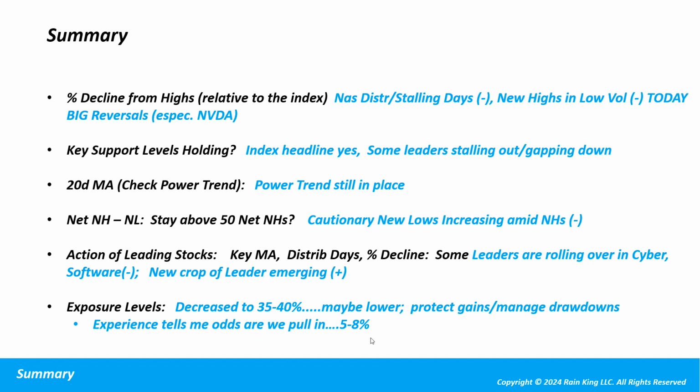And just experience tells me that we're going to pull in here. I would imagine it could be somewhere in the 5 to 8% range, but no predictions. It doesn't matter what I say. The market's going to do what it wants to do. But I think that's the assessment. I think it's very cautionary here with the market likely to pull in.